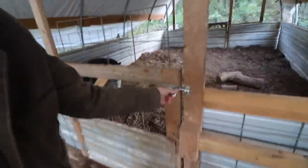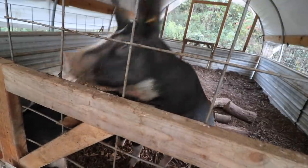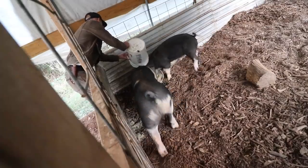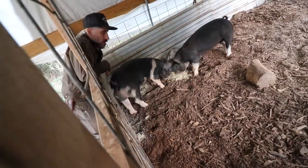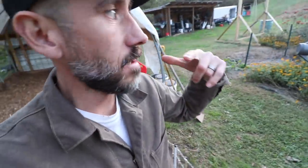Time to hurry up and close the door. Hey, pig. At this point, I don't know why they just spill their feed. Like, I don't even know why I bother. Honestly, these girls are ready to go. If we weren't butchering them ourselves, I'd probably take them to the processor this week.